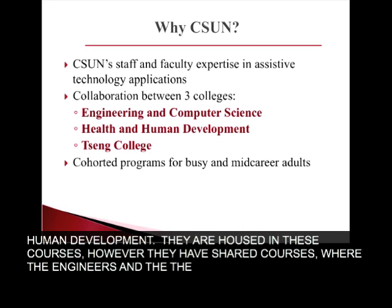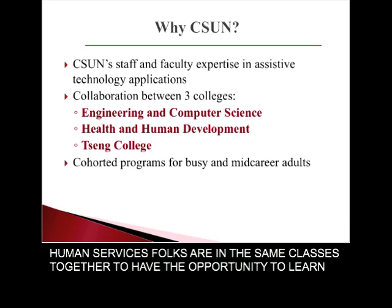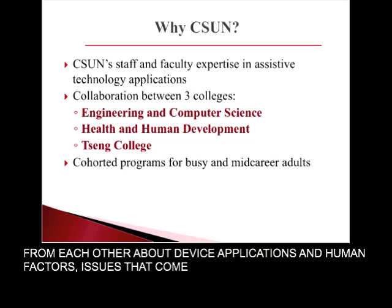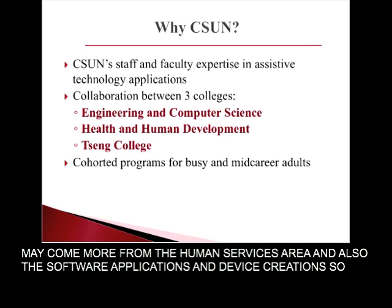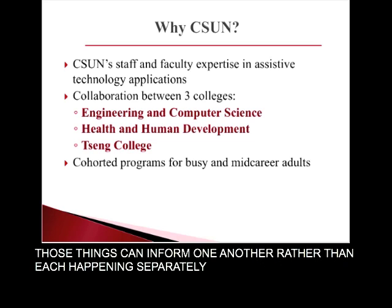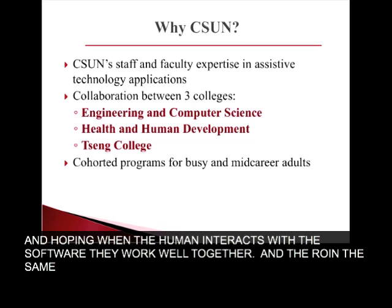However, they have shared courses where the engineers and the human service folks are in the same class together, so that they have the opportunity to learn with each other and from each other about device applications and human factors issues that come up in human service areas, as well as issues related to social work or funding that might come more out of the human services area, and also the software applications and device creation. That way those things can inform one another, rather than each happening separately and hoping that when the human interacts with the device or the software, they actually work well together.